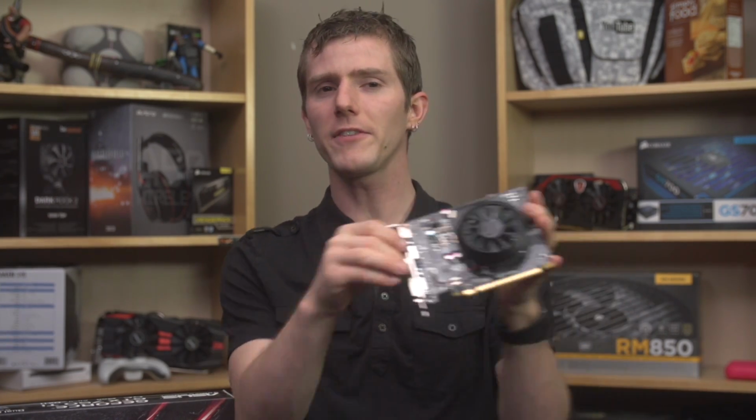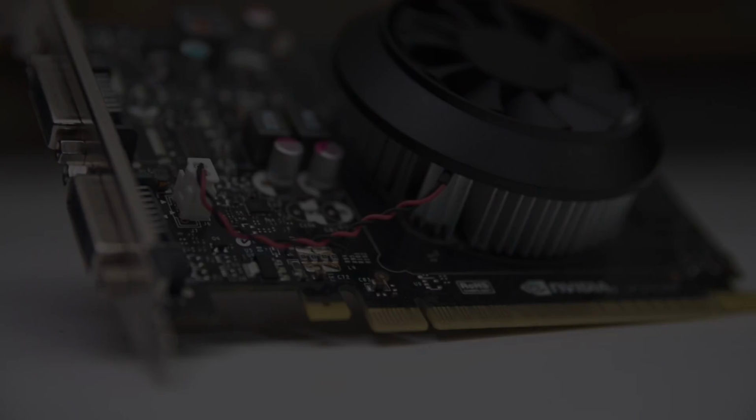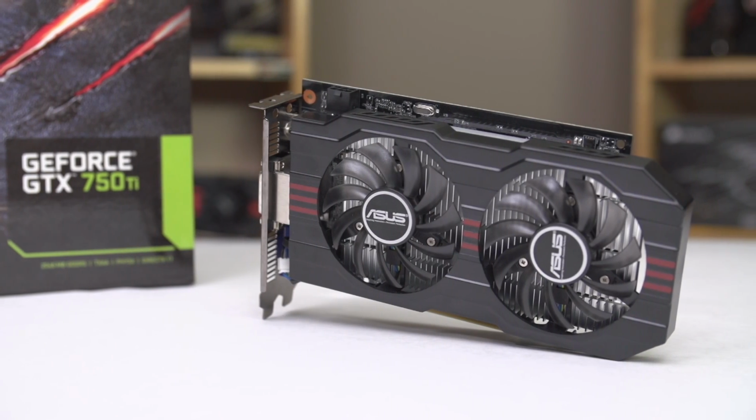We've actually got a double feature today. A GTX 750 Ti with a reference design from NVIDIA and a, spoiler alert by the way, kick-ass ASUS designed one. But first, the introduction.